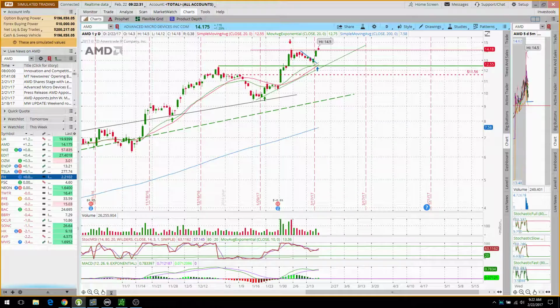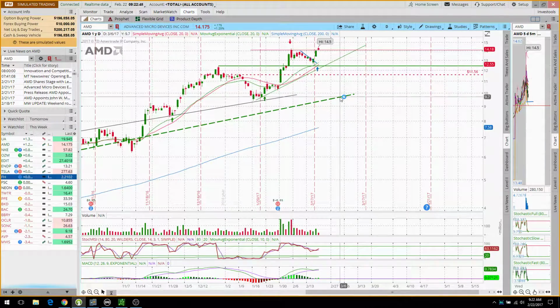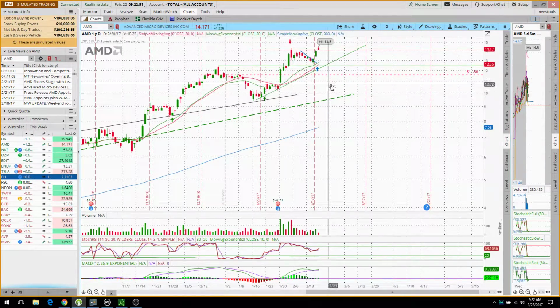I took a risk of buying early in the morning. Don't ever do that, but I went with the historic significance of the way that AMD tends to act on news, and who knows, maybe it'll turn into something like this. There's still that potential. So we'll just have to wait and see in the afternoon. So yeah, just base it on that.